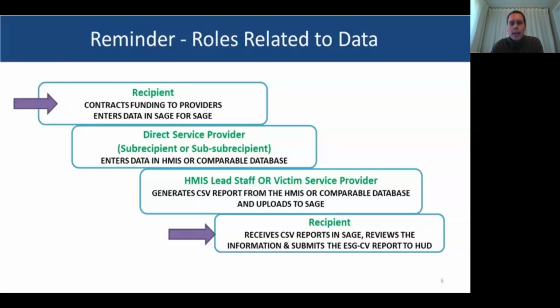So just putting that out there, again, once the CSV files are run, then the recipient will need to go back into SAGE, complete anything outstanding like expenditure data or anything on unique ESG-CV costs, and then don't forget to hit submit.